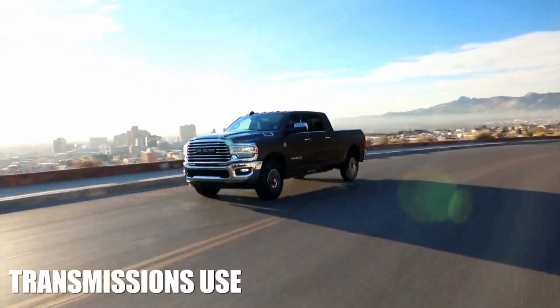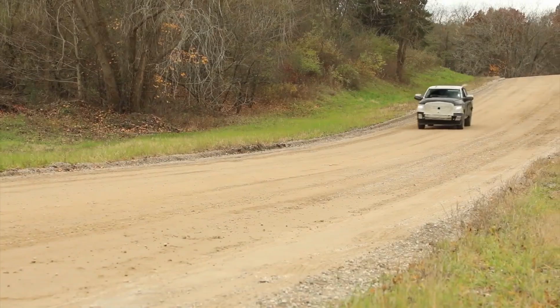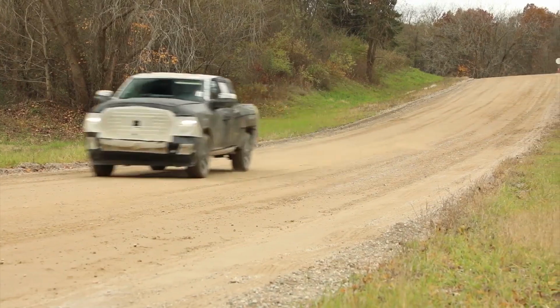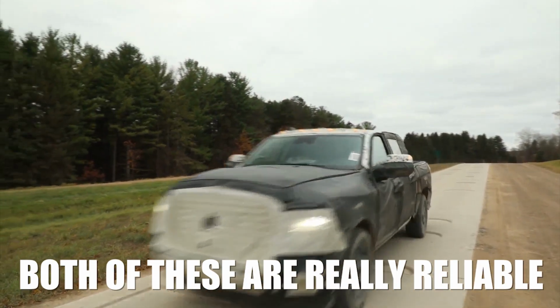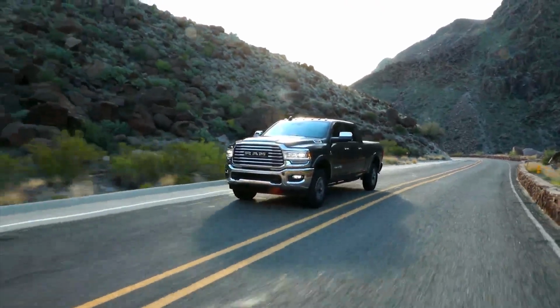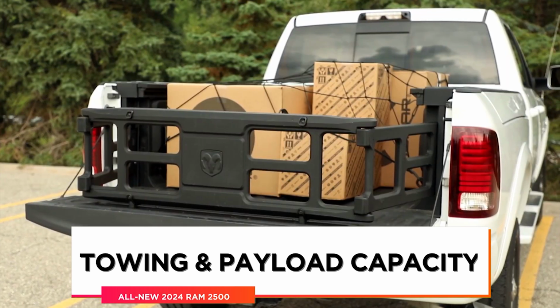The transmissions used in these models are 2. The 6.4 Hemi is using an 8-speed automatic, while the 6.7-liter Cummins turbo diesel is using a 6-speed automatic transmission. Both of these are really reliable and able to handle the task, so you shouldn't worry about them being unable to withstand loads.